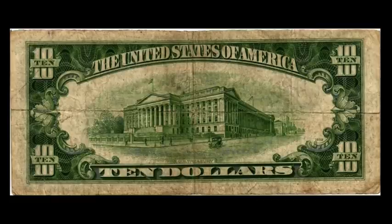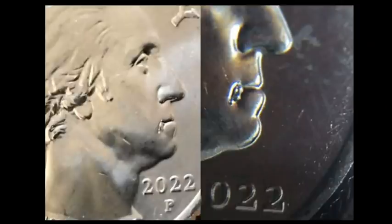This one had some pretty significant hard folds on there. There might be even a few pinholes in there as well. Kind of hard to tell from this image.